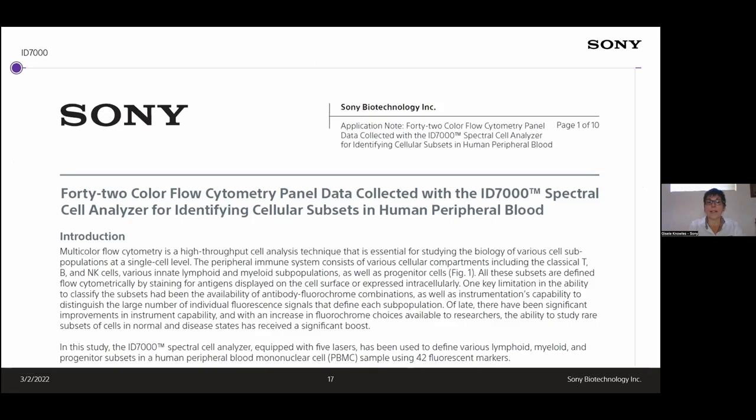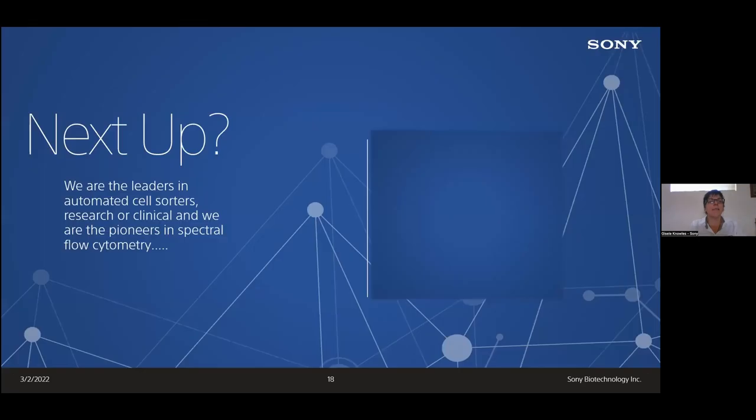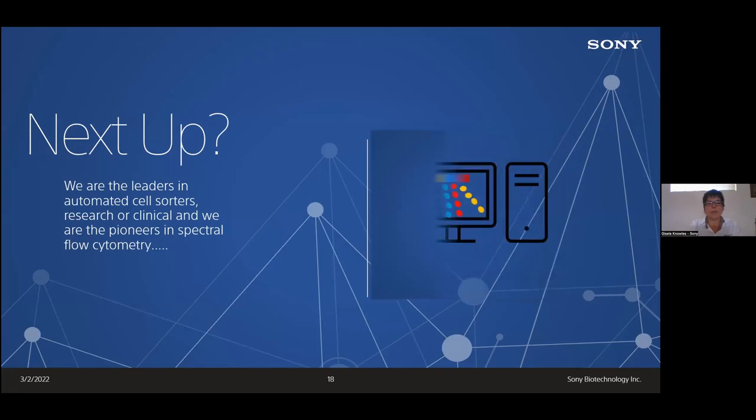And hot off the press is the workflow to create this 42 color data set with all the tricks available. So it's an awesome little document. Next up for us, we brought you the automated cell sorters. We brought you spectral flow cytometers, so it's a little nugget left for you.